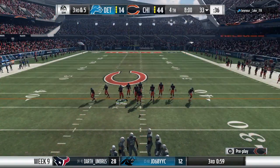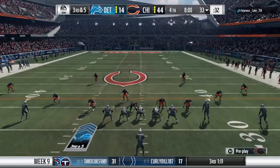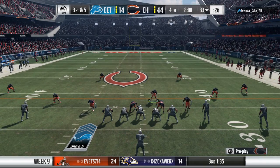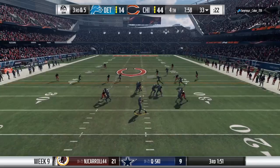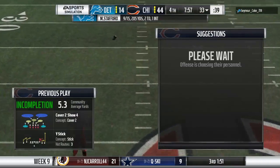The Lions on third down. 0 for 3 to this point. They could use a conversion. This will be 3rd and 5. From the gun, here's Stafford. And this is going to be incomplete.